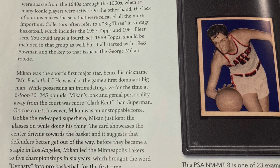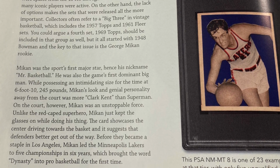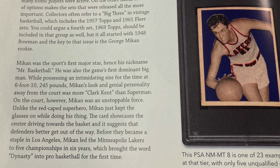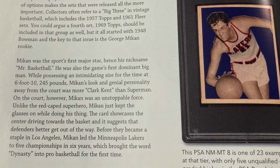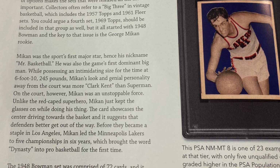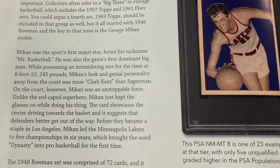Unlike the red-caped superhero, Mikan just kept the glasses on while doing his thing. The card showcases the center driving towards the basket, and it suggests that defenders better get out of his way. Before they became a staple in Los Angeles, Mikan led the Minneapolis Lakers to 5 championships in 6 years, which brought the word dynasty into pro basketball for the first time.